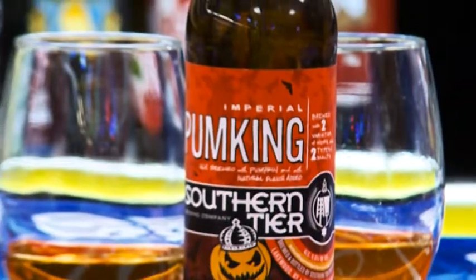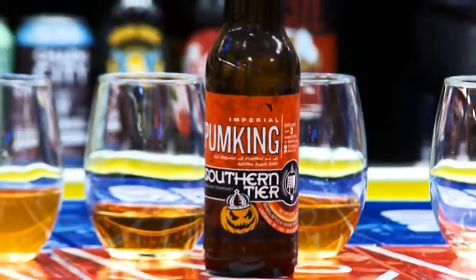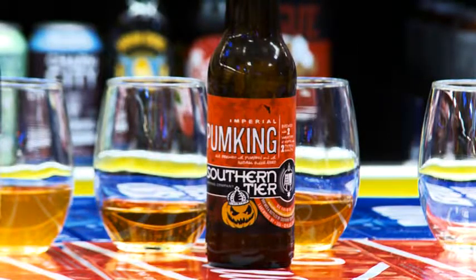All right. The next one is one everybody knows, Southern Tier Pumking. It's a great beer. Pumpkin season, fall season around now. It's usually one of the number one sellers. This one is actually out of my own house, and it's about 2 years old. So this is 2016, a Southern Tier aged pumpkin ale. So that's why you're going to get a little bit of change.